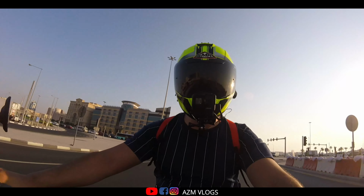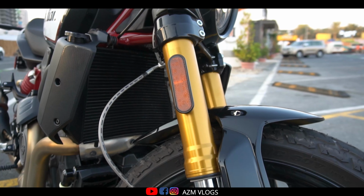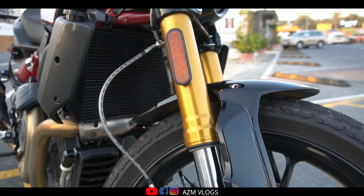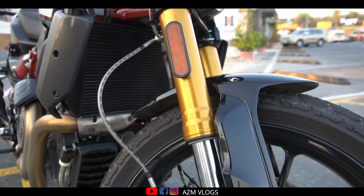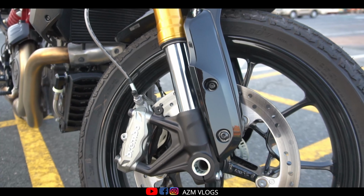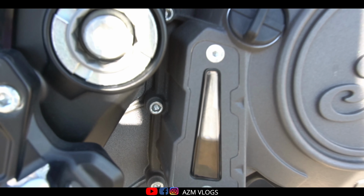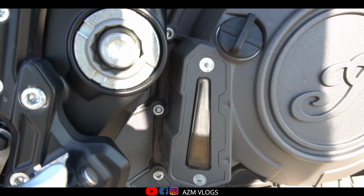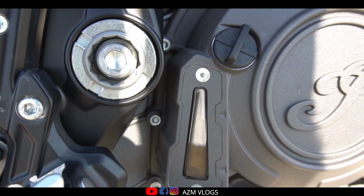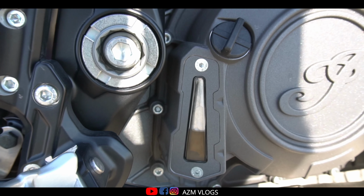My favorite part is the inverted shocks. Beautifully designed in the golden fork, inverted shock, and it's upside down. Usually you see this thing on the top and the upper side on the down, but here they invert the shock. And then these beautiful rims. I'm in love with it. Usually you see this option only in modified bikes, but here it comes with the company. Oil level, you can see clearly.